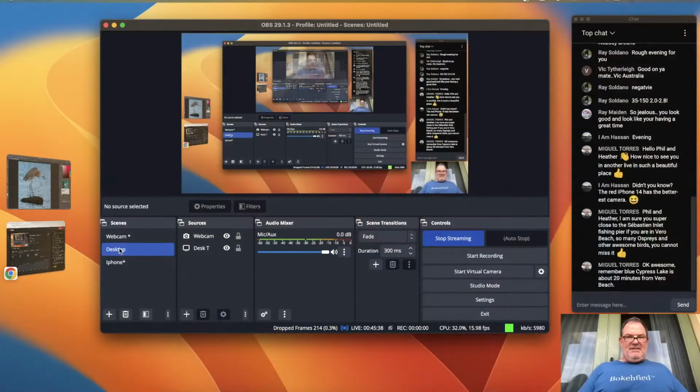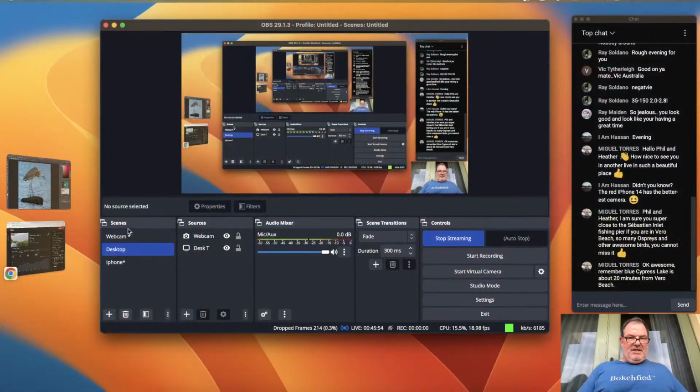So I got 3 views. I got my webcam view, which is just the webcam on the camera. I've got my desktop view, which is whatever's on my desktop currently with a picture-in-picture from the webcam. I have more than 200 osprey nests. And then there's the iPhone view, which has the iPhone view with the picture-in-picture from the webcam. That's the 3 views I set up for this live stream. And so far, they appear to be working fairly well. I like it.